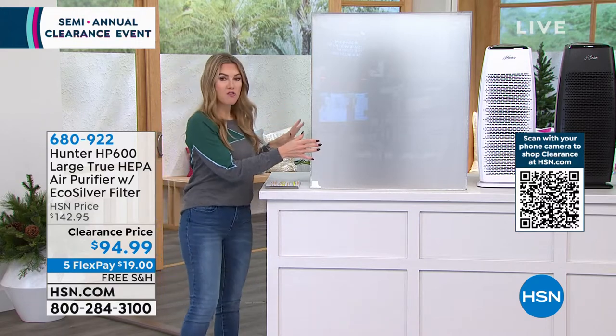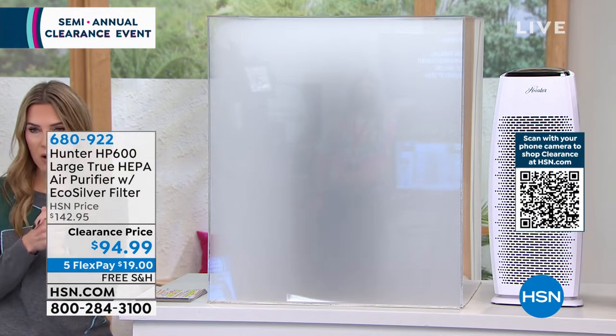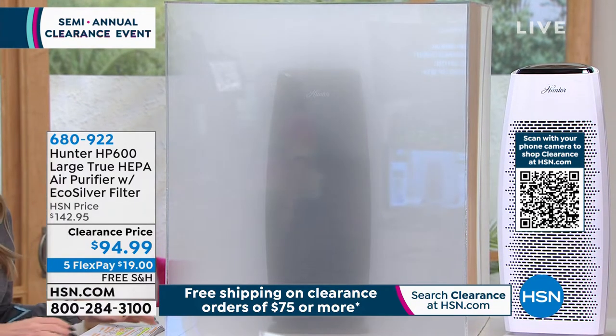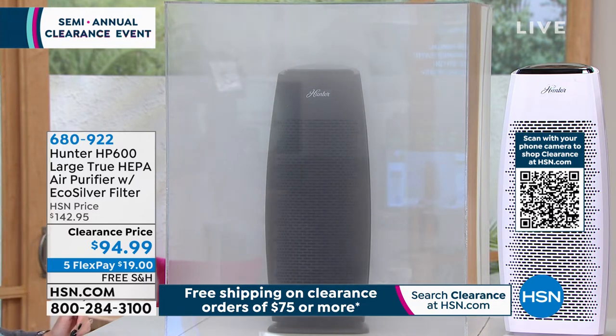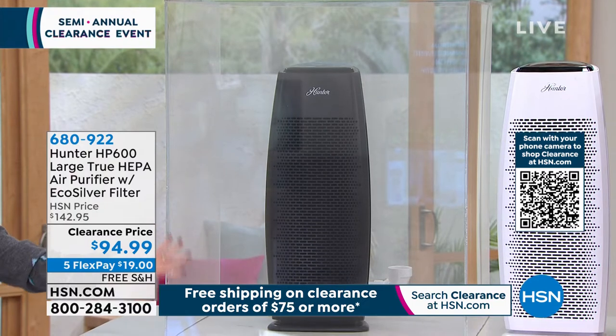What if I told you from Hunter, I could turn on an air purifier that is so powerful that in a matter of seconds, this true HEPA air purifier with a multi-filtration system, including EcoSilver filter, is going to bring in that dirty air and replace it with clean air. In fact, removing 99.97% of airborne particles. That includes the smoke, the dust, the pollen, the pet hair, the danders. And it uses a coconut carbon filter. We're gonna find out more about that, but this is your workhorse in your home.